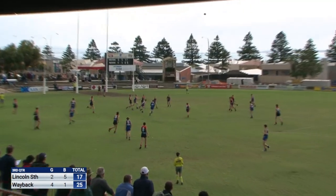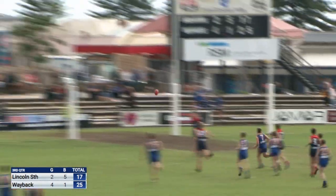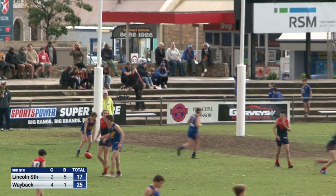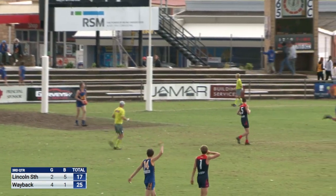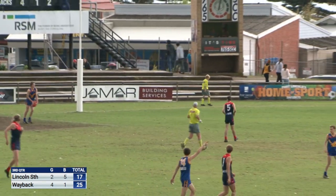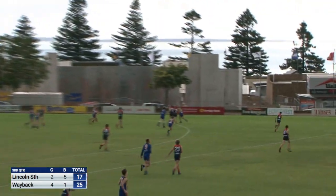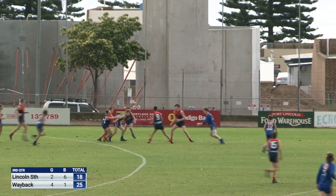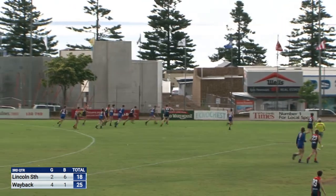Feeney kicks the ball deep into attack, looking for the ball when the ball goes over the back. And it's smashed into the post for a point by Saxon Battersbury. That would have been a handy goal. Waybacks are trying very hard to put a bit of space here. Ball being kicked out from Lincoln South. A lovely kick outside 50. Crollig tried to get the ball. Ball comes back in. Bailey Fraser hands the ball out.